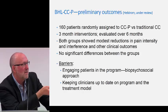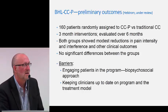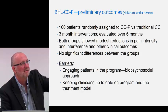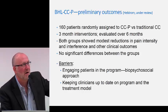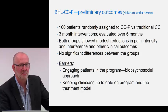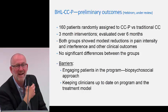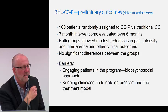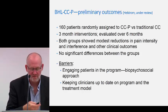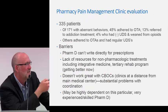And I talked to Amy Hellstrom, who has a paper under review right now. In this study, they compared people who had been randomized to that chronic collaborative care plus pain versus traditional collaborative care, and found that in both groups there were improvements in pain outcomes, but no differences between the groups. A couple of barriers that she noted: one is engaging patients in the biopsychosocial approach, and also keeping clinicians up to date on the program and the model and its goals. And I've also found that to be a universal problem or challenge.